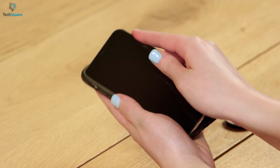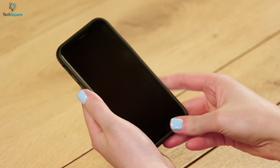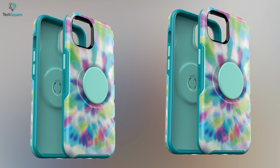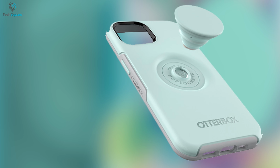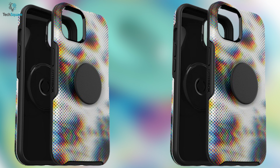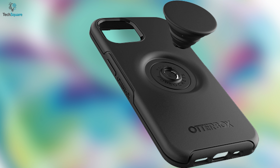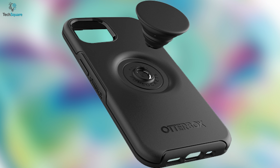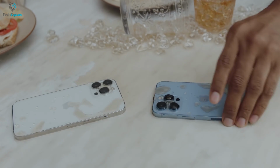Even if your phone slips off your hand, the case is durable enough to protect it from bumps and damages. Besides, it comes with raised edges for protecting the camera and screen. Even with such durability, OtterBox has made the iPhone 13 case wireless charging compatible, so you don't have to face the hassle of removing the cover every time you charge your device wirelessly. All in all, the iPhone 13 OtterBox Pop Symmetry is undoubtedly an excellent case for protecting your iPhone 13 from all the outer damages.